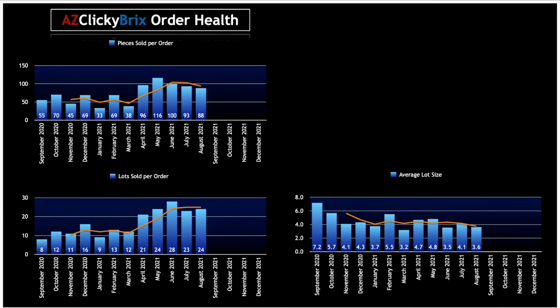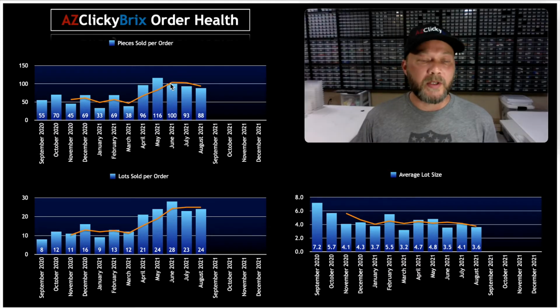So looking at the order health, which is an indicator of whether the orders are not as healthy as they used to be. Here we can see that the pieces sold per order did drop down. It's been a consistent decline over the past 4 months. So 88 pieces sold per order. So the orders are getting smaller still.